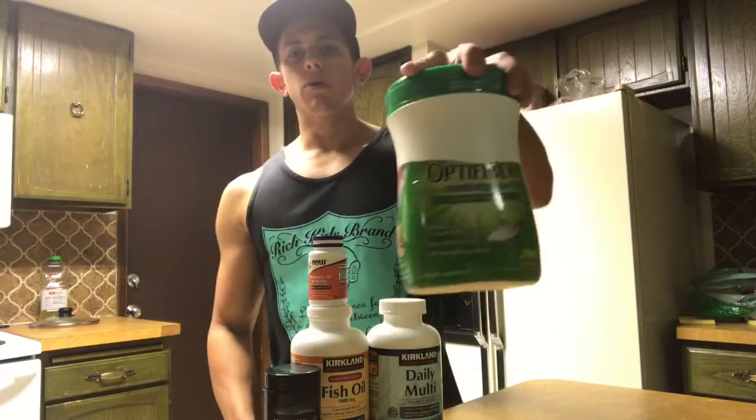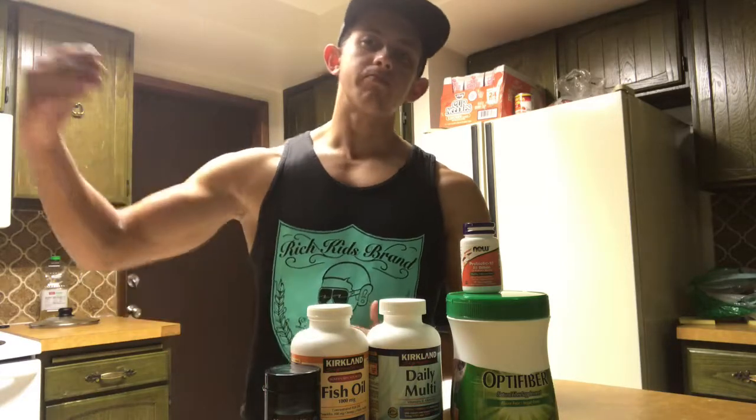Also, fiber. This is OptiFiber from Costco. Yes, everything's from Costco. The reason we want fiber and the probiotic is because as we get down this program, we're going to be putting more and more food in our body, which means a higher likelihood of our metabolism slowing down and our intestines getting blocked up. We don't want this. We want our metabolism to keep working and to keep allowing us to eat more food, so that we're continuing to grow.